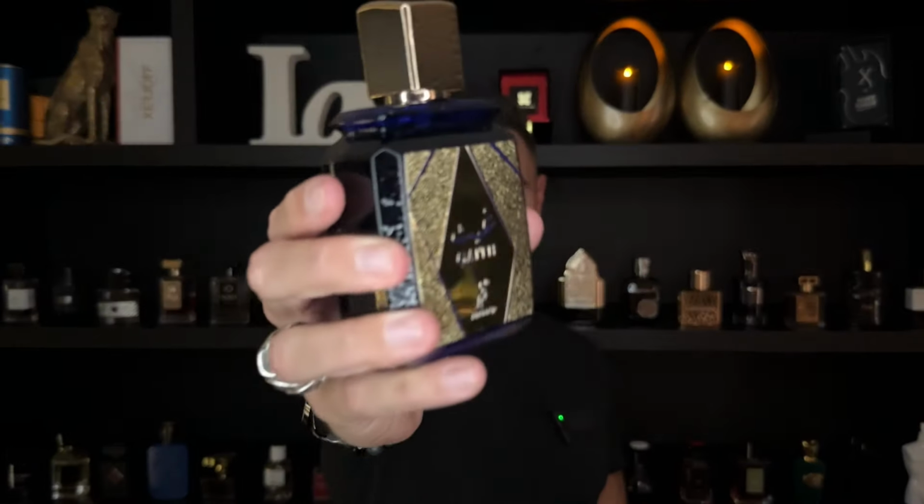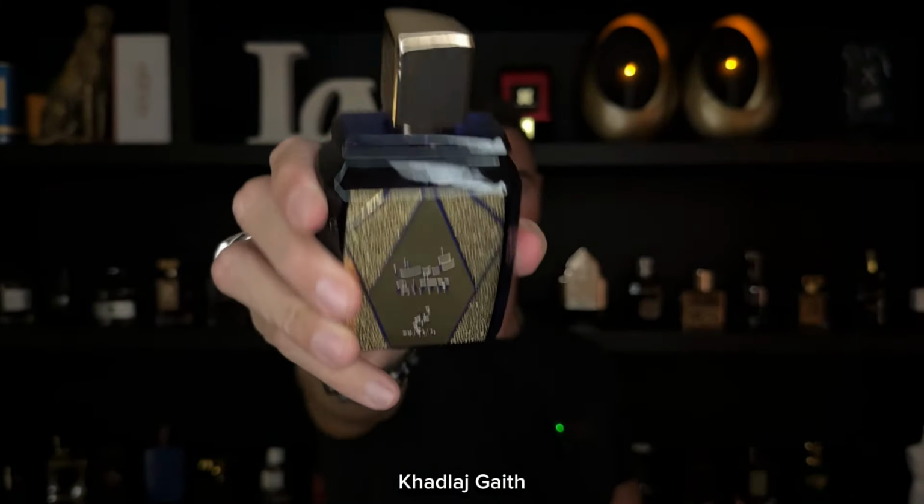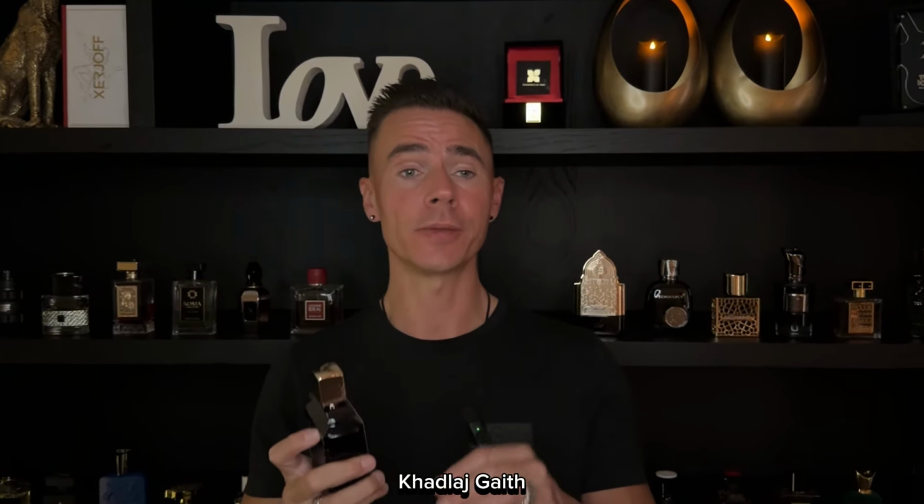Next up, we have Khadlaj Gaith, if I pronounce it correctly. I'm not 100% sure, but this is another affordable option, and this smells amazing, and it's actually very close to Dior Sauvage Elixir, but with a little twist. I think Dior Sauvage Elixir is a very prominent fragrance, although the whole Sauvage line is pretty mass appealing. Sauvage Elixir is not, actually.